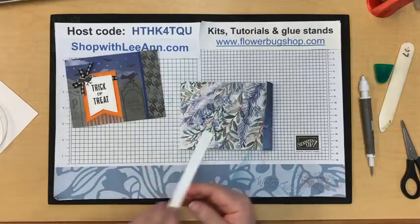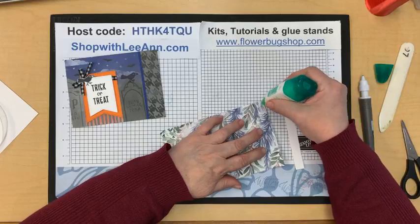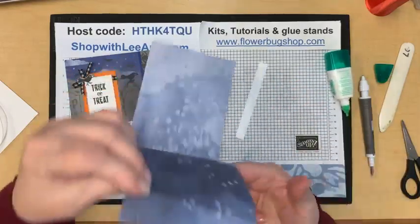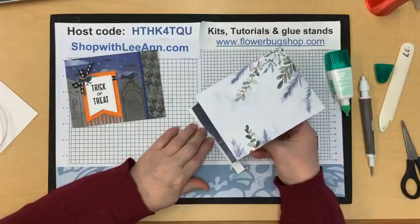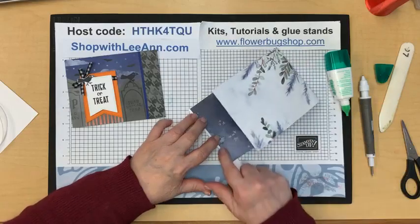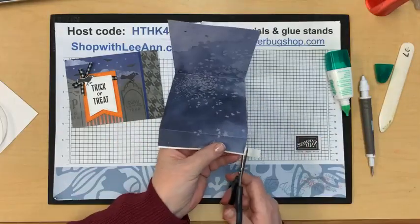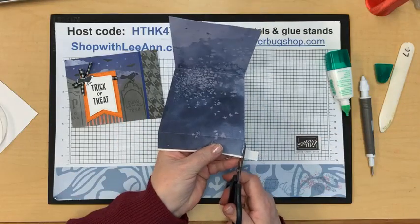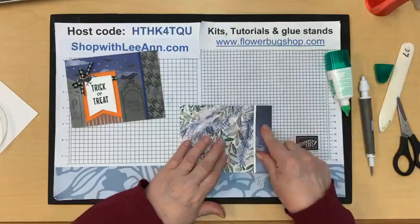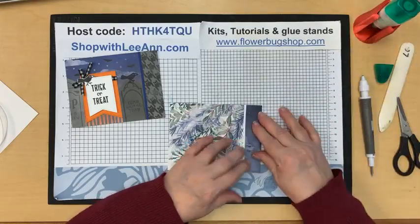But what I did here was just add a coordinating strip of paper. So I'm going to just add some glue here. Might have been a weird way to do that. And lay that on, so one edge meets, there we go. And then I'm just going to trim off the excess. This was just a scrap that I had in my white scraps. So now I can glue this down.